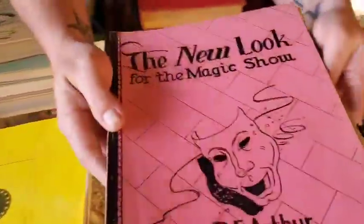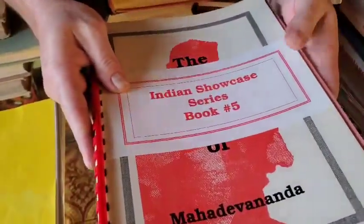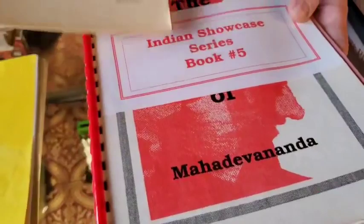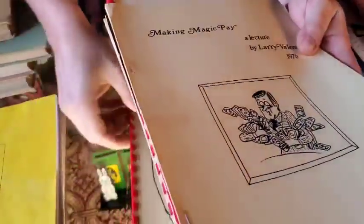The New Look for the Magic Show by R.E. Arthur. Indian Showcase Series, book number 5 by that guy. There's actually some cool stuff in that book. Yeah, I have a couple of the others in this series, and it's pretty neat stuff. Making Magic Pay, a lecture by Larry Valentine. This is a 1976 lecture.